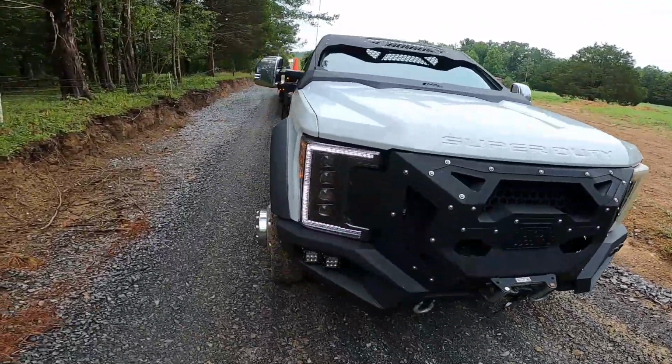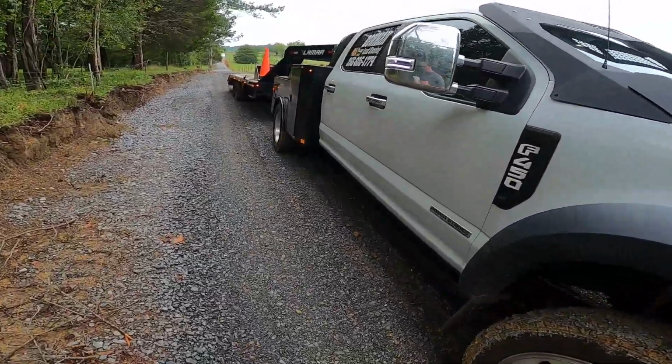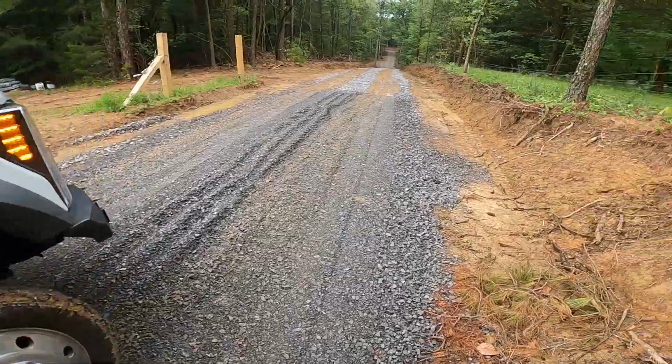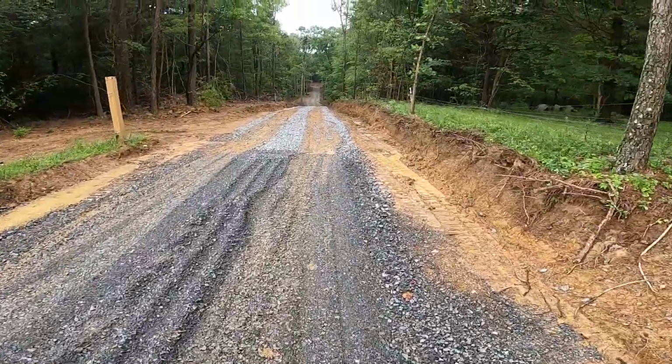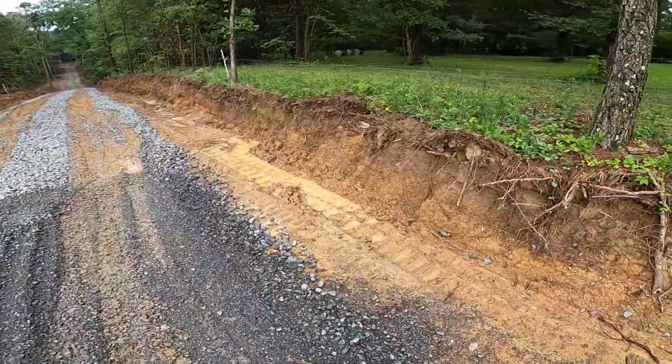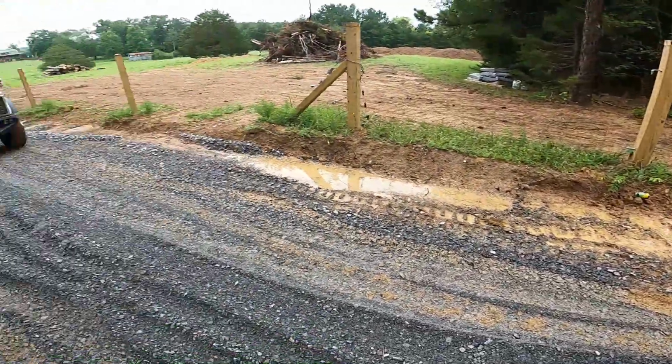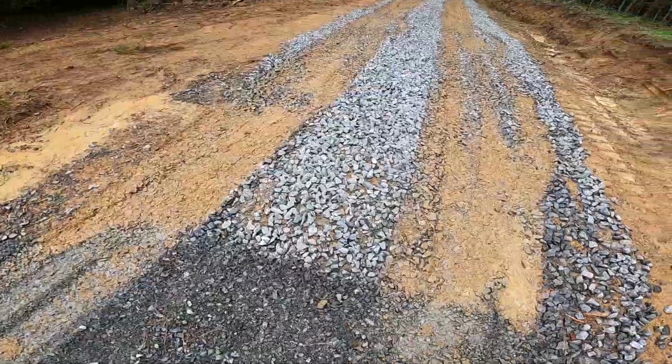So we're at our first mulching job. It rained yesterday, as you could tell from the last video. They're building this all the way out. You can obviously see what it's like. They put crush and run 50 and then 57s and these boulders here.